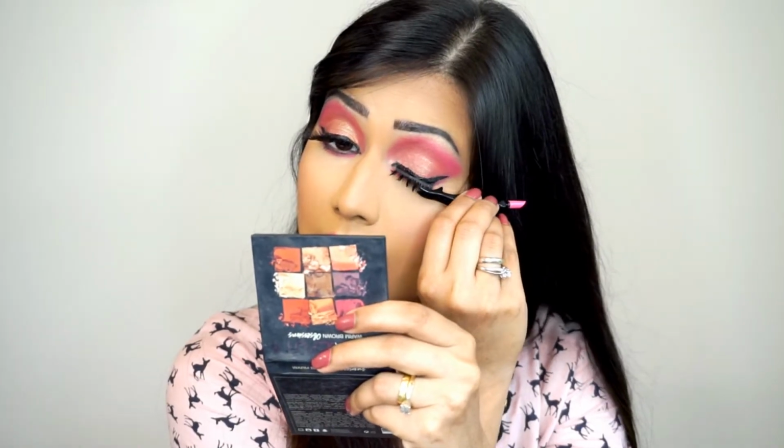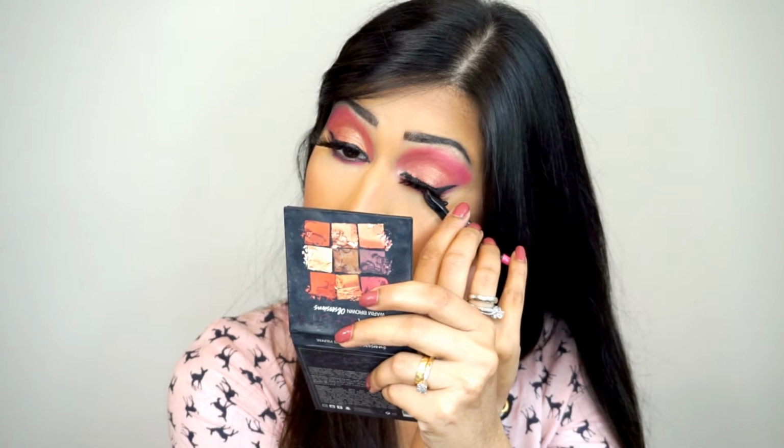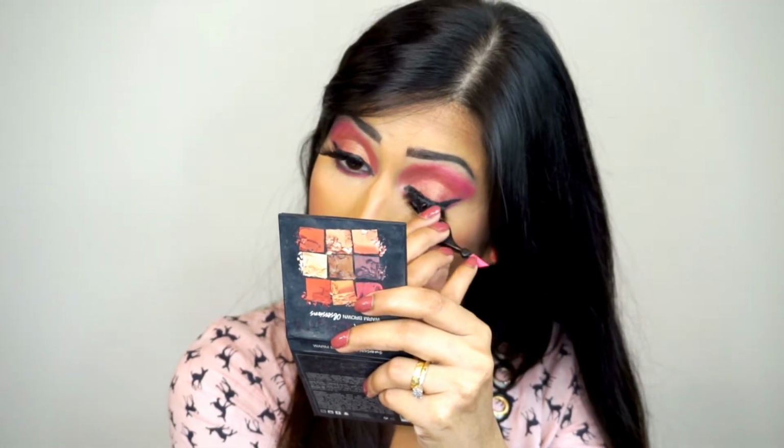Okay, that was easy. That was so fast. I didn't expect that. Let's do the other one. I really didn't have to struggle to put them on. It was really easy and I'm so amazed. And look at those beautiful lashes. There are sparse areas between the magnets, but you don't see the sparse areas once you put them on.